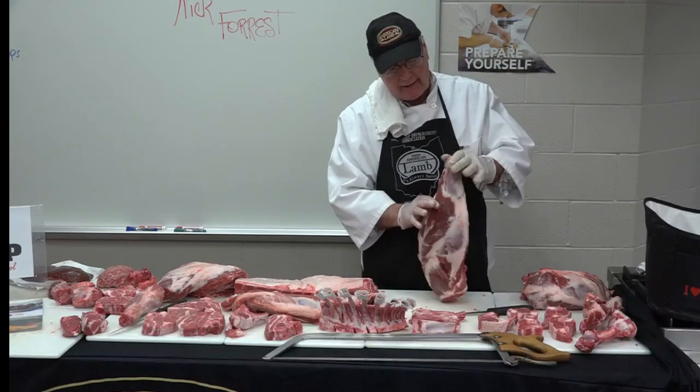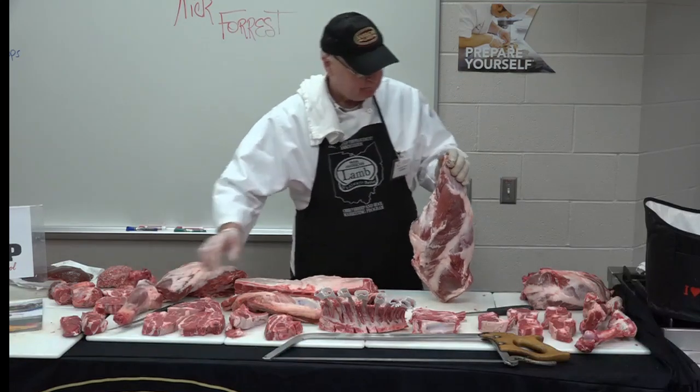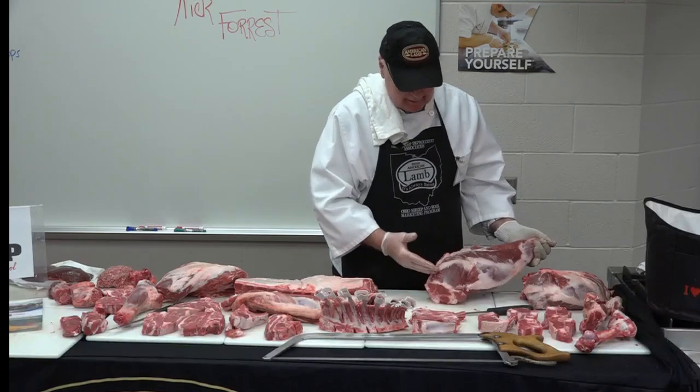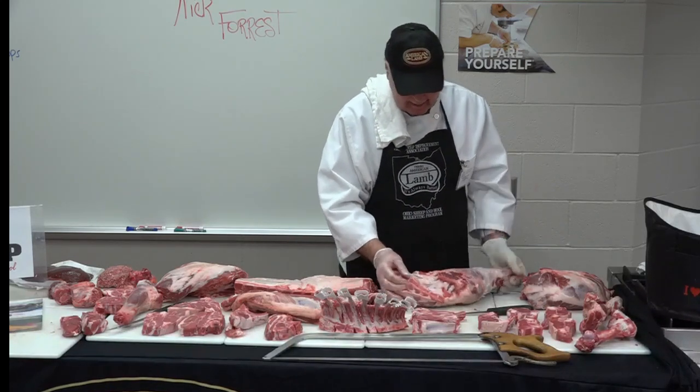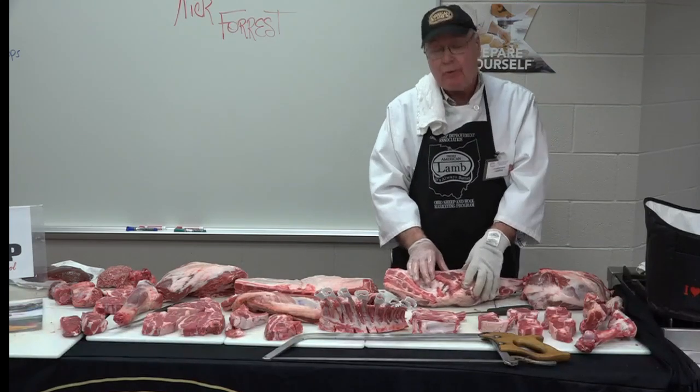You could trim it right here, which would be your shank, something like this. Take that off, and then you could trim this up to make some steaks. Go ahead and bone it out. And then you've got your steaks here, and a couple of roasts there.